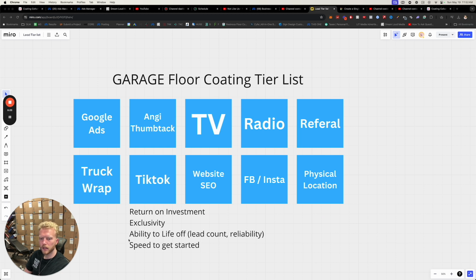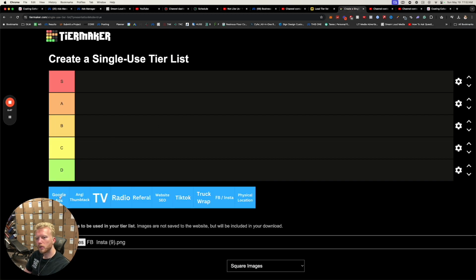exclusivity of the lead, the ability to live off of that lead source, as in how reliable is it, how many leads can you even generate from it, and as well the speed to get started. So going right into it, we will start with Google Ads.